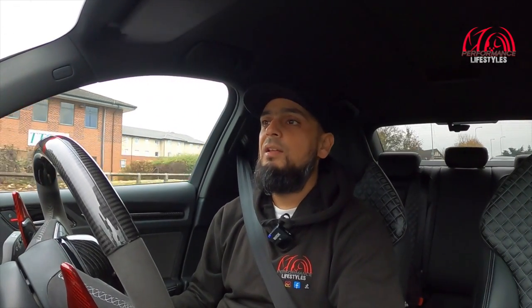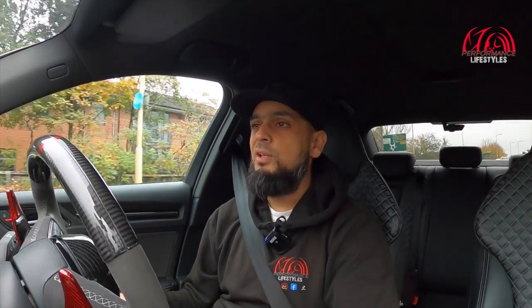The Bang & Olufsen sound system is amazing. It's very, very good, and again, spacious. There's plenty of space to seat 5 people, but if you have baby seats, just be mindful, because they are a bit on the tighter side of things.